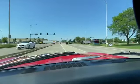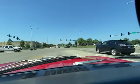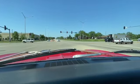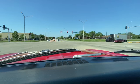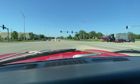It's got a Hurst shifter in it. I think anybody who buys this car is going to be really happy. The exhaust sounds really good too. So we'll go for a little bit longer test drive here, guys.